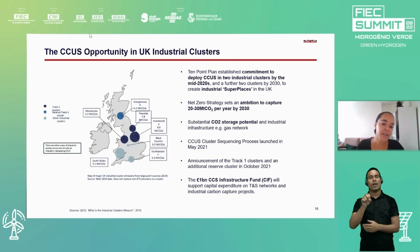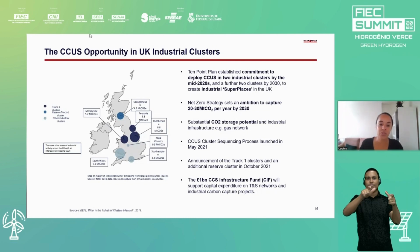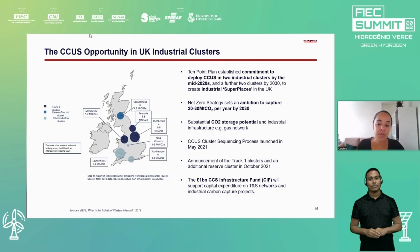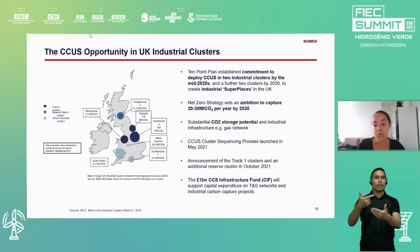So these will be blue hydrogen-enabled clusters, which are distributing this low-carbon hydrogen to the different industrial players and manufacturers around that production site in the effort to decarbonize the entire industrial cluster. And our net zero strategy sets an ambition to capture 20 to 30 million tons of carbon dioxide per year by 2030, and the superplaces play a major role in that. There's also substantial CO2 storage potential and industrial infrastructure in these different superplaces, including a vast gas network that can be repurposed. I should also mention that the carbon capture cluster sequencing process launched in May last year.